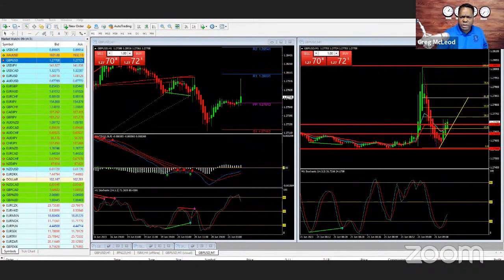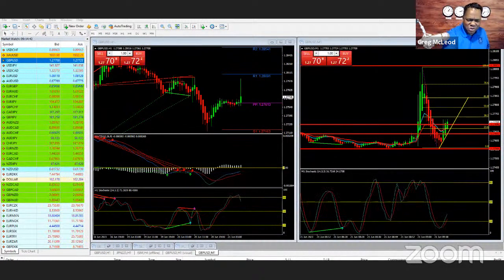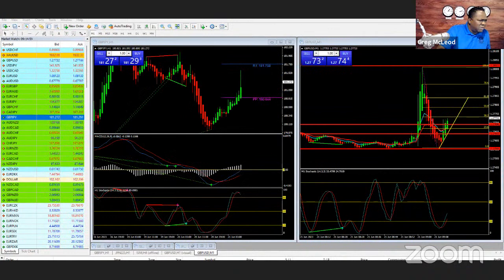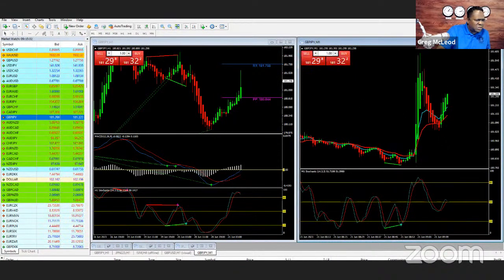So let my pip and runners know they should be watching the market, but sometimes they trade the New York session and they're not up. Okay, so we're stalking here. Pound yen probably was really on fire too. If you look at pound yen, it rocketed out into space. Look at that, right? Let's see, pound yen is already rallying, and that might be pretty interesting too.